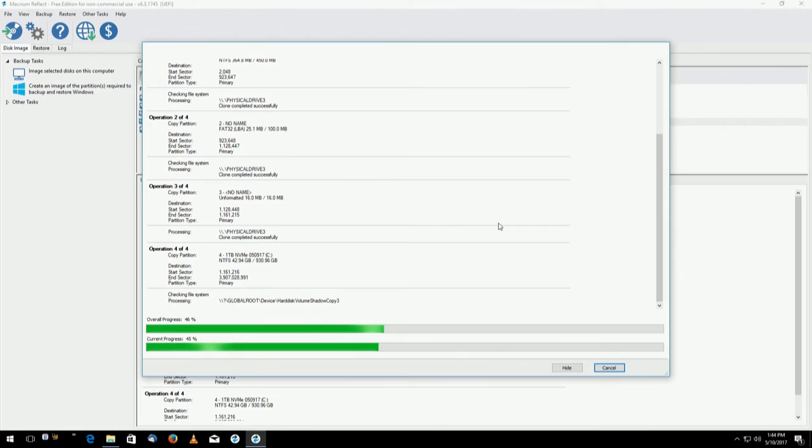Because when I get through with this, I'm going to go back and put a label on that drive before I go and start doing the images. I'm a little bit anal about that because I want to be very careful about what I'm doing.